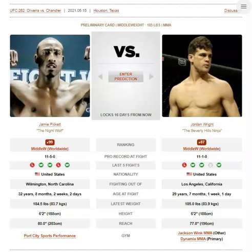Yeah, so I'll quickly go over the grappling. Jamie Pickett will mix it up. Jordan Wright doesn't look for takedowns at all, really. He looks to keep it on the feet, but Jamie Pickett will go for a double leg on the fence. He'll look for a reactive double and then pretty much look for the clinch from there.